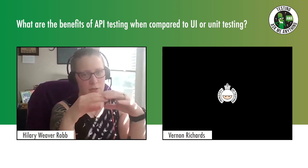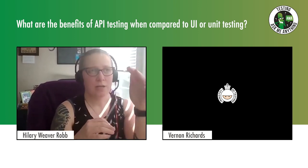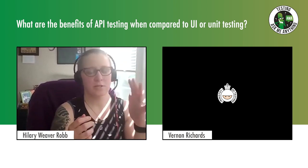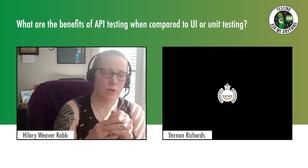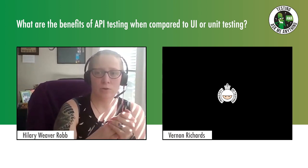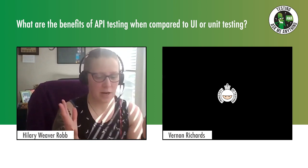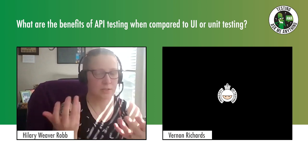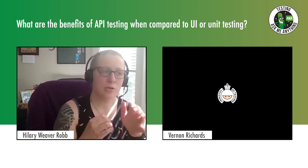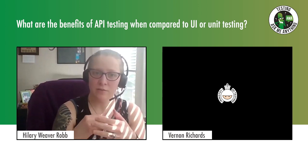And then UI testing is just kind of like the top layer. So you have the unit tests, integration or API tests, and then UI tests. So the UI test is pulling everything together, plus JavaScript and CSS and everything. So a UI can pull together multiple APIs. You could have a whole variety of things working together, so that adds a whole other layer of complexity.